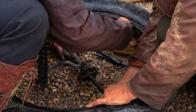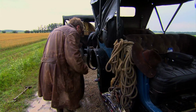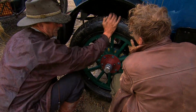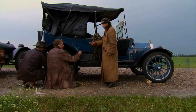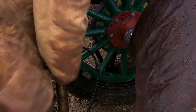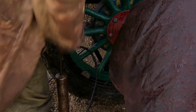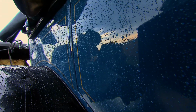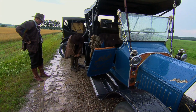I'll just tap it. Don't. Finally, after about an hour, they've changed the tire and are ready to go. Except for the fact that using nothing but a rusty old bicycle pump is going to take forever to get the tire inflated. What they really need is an air compressor. There's no reason it should.